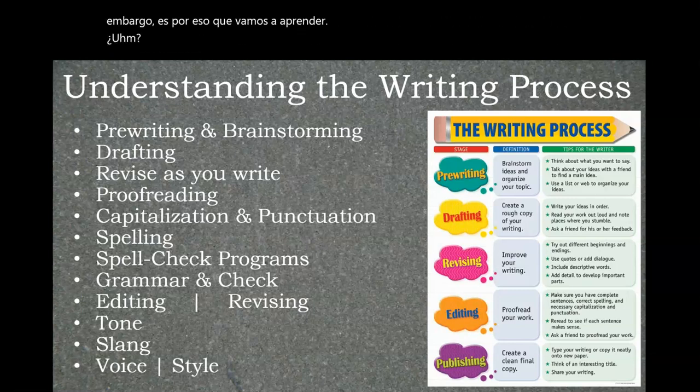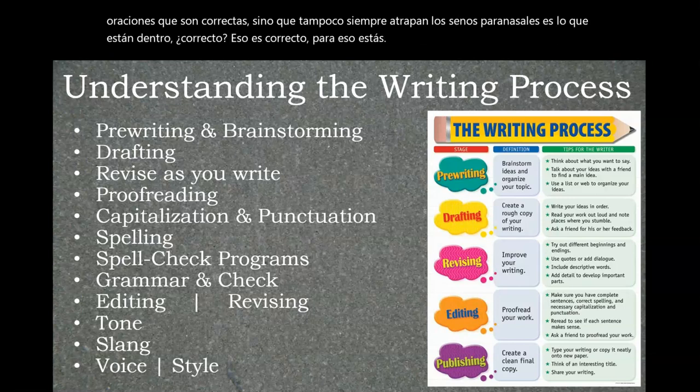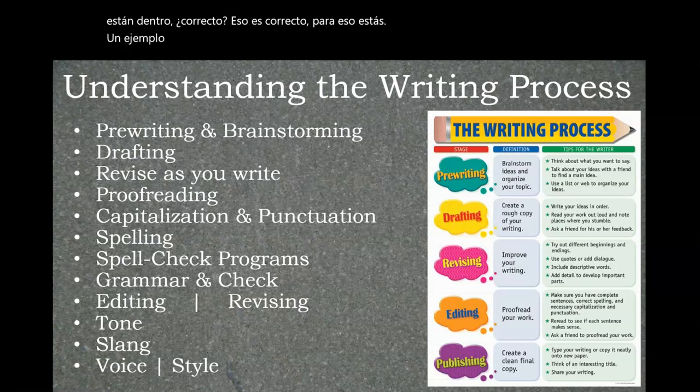It is important to remember that not only do grammar check programs sometimes point out sentences that are correct, but they also do not always catch sentences that are incorrect. That's correct. That's what you are for. An example: I have 1 pairs of pants.